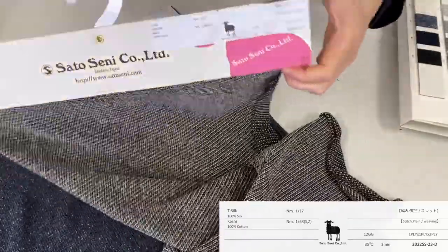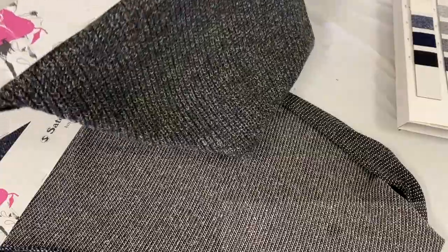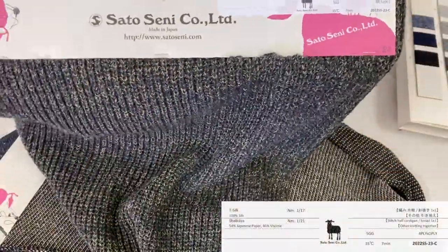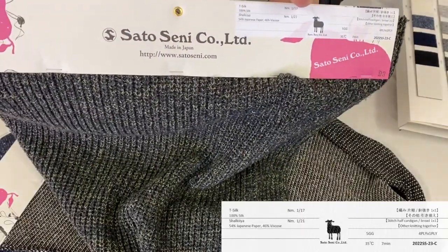So it can be knitted in a 12 gauge, so fine gauge. Or I'd like to recommend the 7 gauge or 5 gauge. For example, this one is knitted in a 5 gauge: 4 ends of tea silk and 1 end of the Shalkiiya Japanese paper. Japanese paper gives the strong textures and lightness.